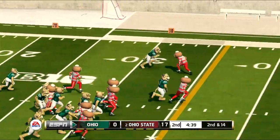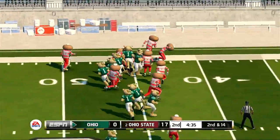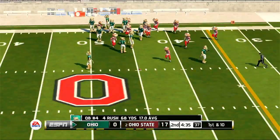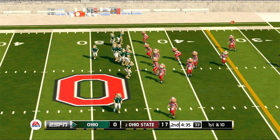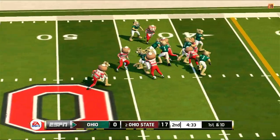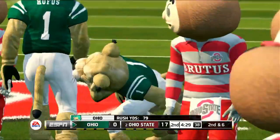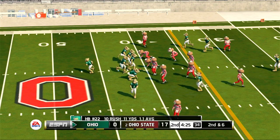He's on the run. He's to the 40. And he's taken down at about the 45. So they pick up big yards on the option keeper. I thought he was going to break that one for a touchdown. You couldn't draw that up any better. Nice run there. That makes it second and six.